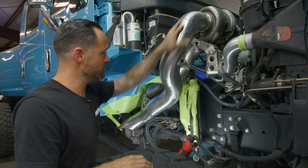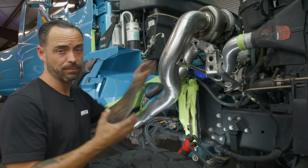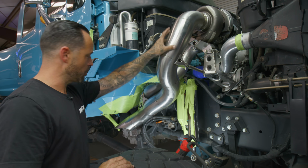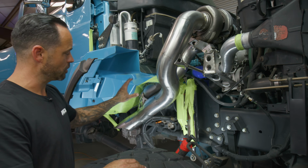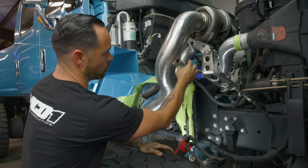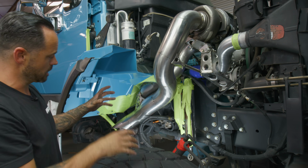So weld everything, and obviously purge all this stuff. The downpipe doesn't necessarily need to be purge welded, but all the other stuff will be purged. Polish out all the piping, and then the brackets. The brackets are what we will weld secondary, and we'll leave those, because those can just do their own thing and look fabricated on there.